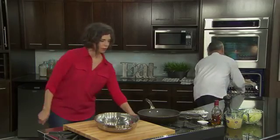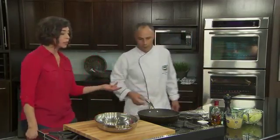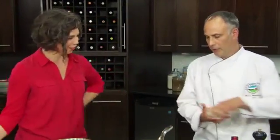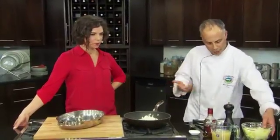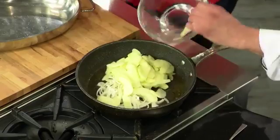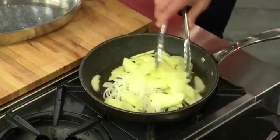All right. Now I see we've got some apples here. Of course, onions, peak of the market, green onions, and the regular white onions. Is there a certain order that we do this in? Yeah, I'm going to start with the onion and the apple. And you could add olive oil if there isn't much left after your browning, but there seems to be a fair bit there, so I'm not going to bother with that.